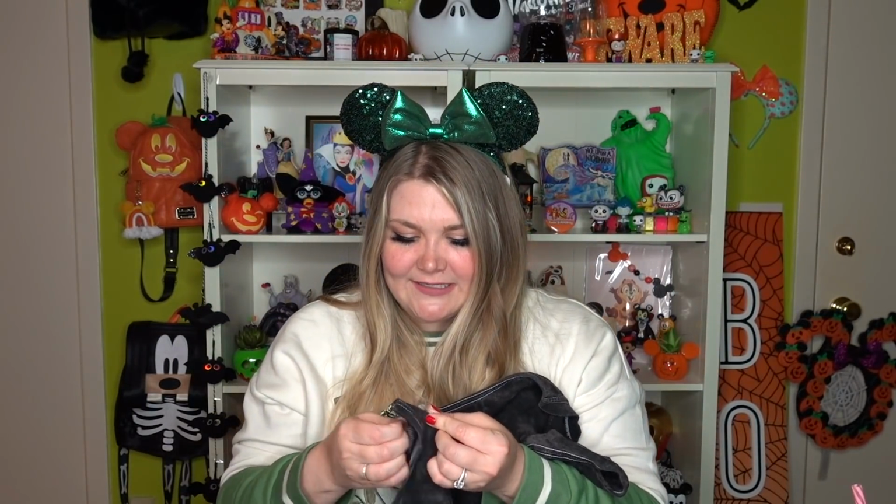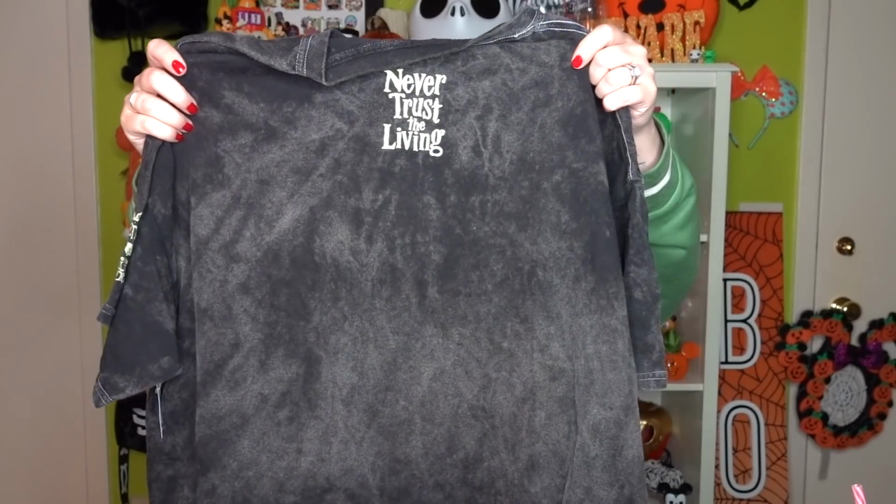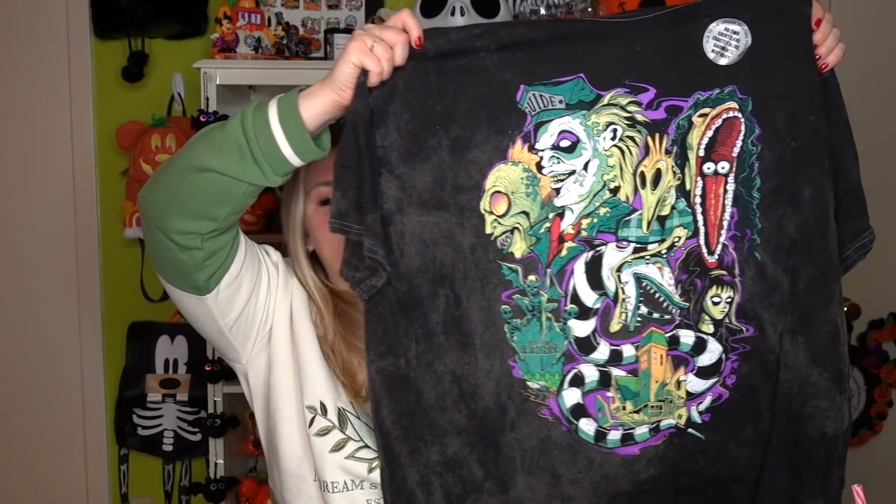And then on the side here, it says Beetlejuice Halloween Horror Nights Universal Studios. Now it says, due to the unique printing process, no 2 shirts are alike, and garments may vary. So this is such a cool t-shirt. I love the stylization of this. This is definitely one that I'll probably be wearing. I love wearing fun t-shirts to bed. This was a $40 t-shirt, which is a little pricey, but also, Universal Studios merchandise is always a little bit pricey.